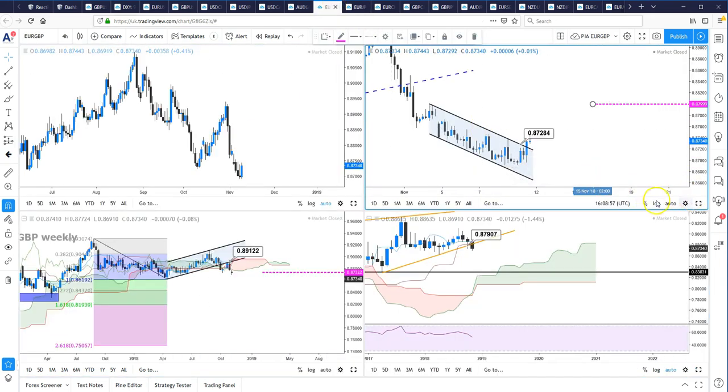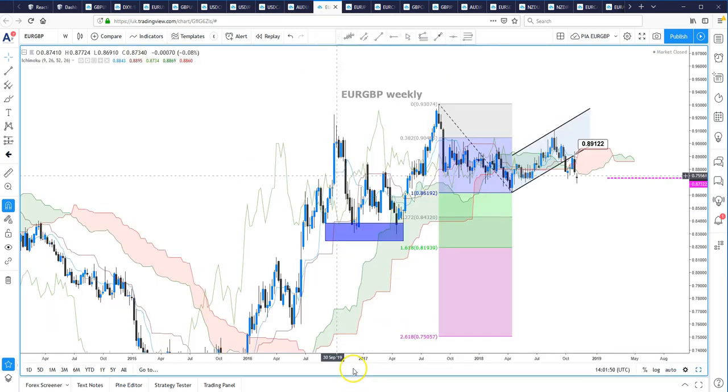Euro sterling, the medium term bias is still to the downside. We broke out of this channel formation. We then had a retest of the channel around about 89.12, and then we've moved lower. We've still got a gap open from the beginning of last week, and I think that's going to be closed.